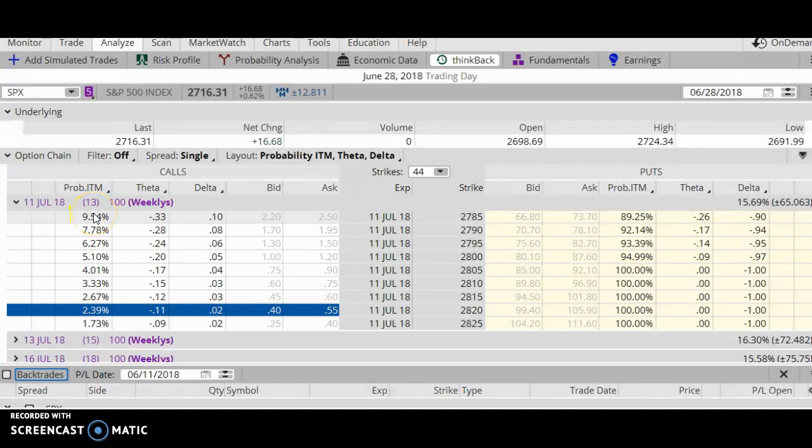Notice that we still have 13 days left, 13 days until expiration. But I keep reminding you that you should never hold your options all the way until expiration, because a lot can go wrong in the end. If you have a chance to close out your trades before expiration, I would recommend that you do so.